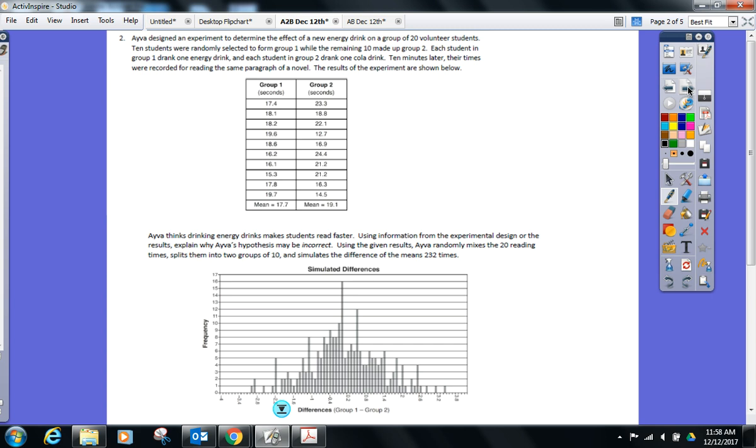First thing we need to find is our means. Difference in our means right now, our observed difference. So if you got your calculators with you, go ahead and find our observed difference. And somebody asked a great question.